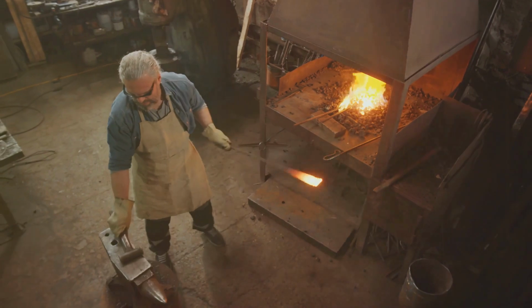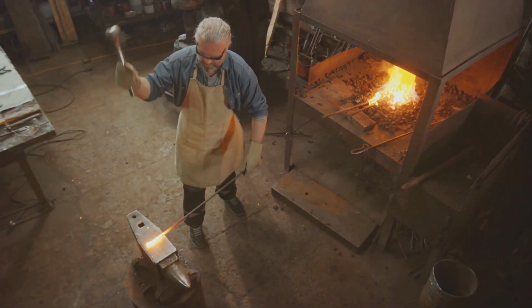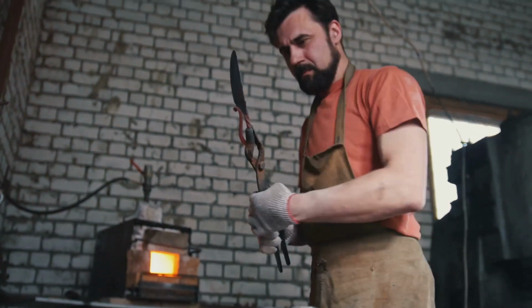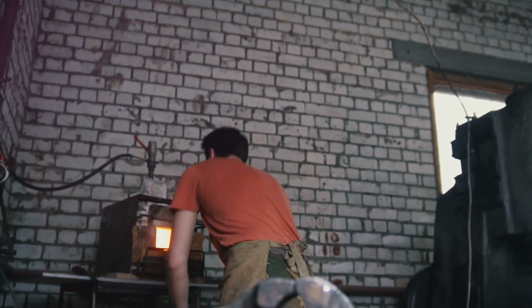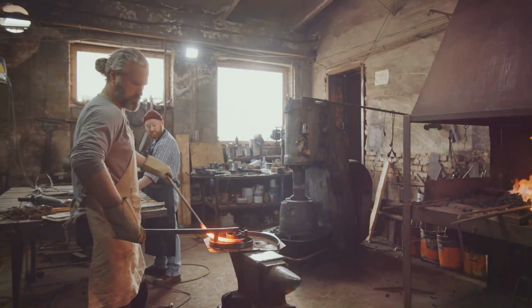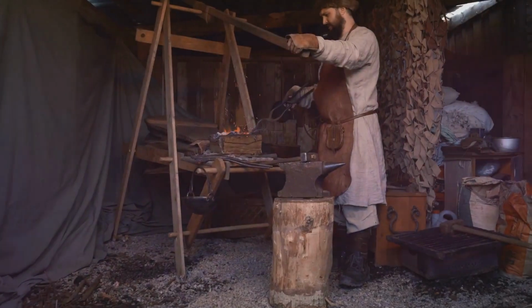Their workshops were less about the thunderous clang of hammers and more about the delicate dance of tools and fire. Persian blacksmiths took immense pride in their craft, treating it as an art form rather than just a trade. Their workshops were often adorned with beautiful tiles and intricate mosaics, reflecting the importance they placed on aesthetics.